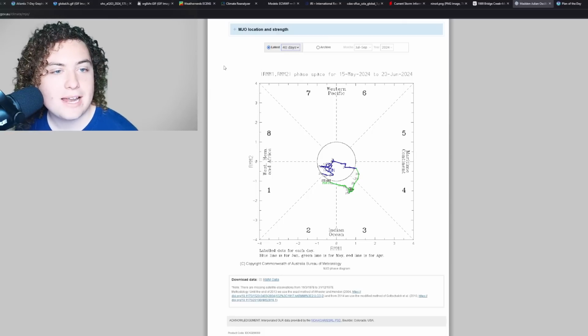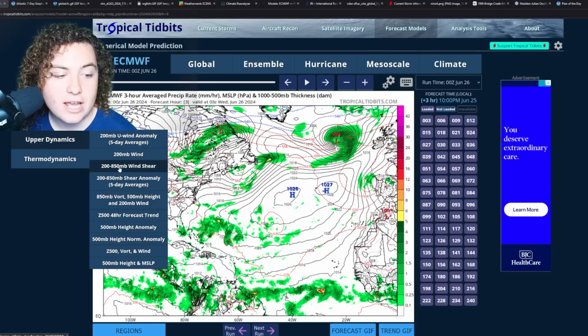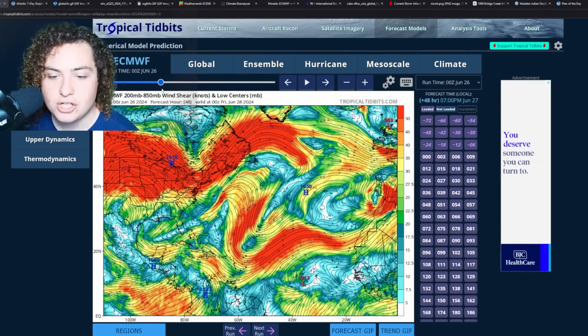So with that being said, we're going to go ahead and show you the shear forecast and the moisture forecast. We're going to use the European model for that, just to give you an idea of what we're potentially going to be looking at. We're going to start with the 200 to 850 millibar wind shear. Let's go out to about 48 hours just to get a gauge of what we're potentially looking at.